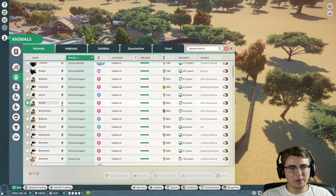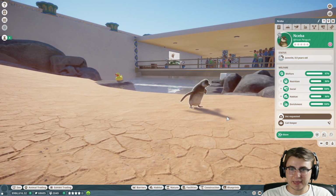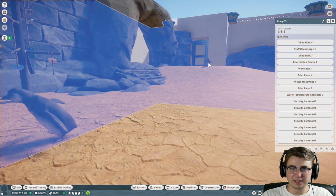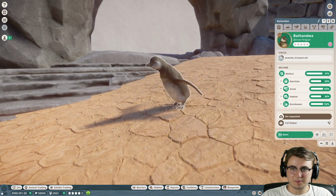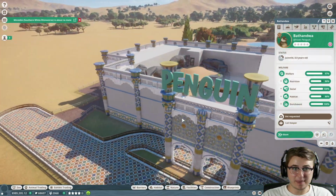Wait a minute, what? We have penguin Bebe already? Dude, look at this! When did we have penguin Bebe? She's real cute too. Look at that little waddle, dude. We got another one up here, I'm pretty sure that is also Bebe. Yep, another juvenile, another female. Up here waddling right along. Oh, this is fantastic. I didn't realize we were gonna have so many Bebe so quick.